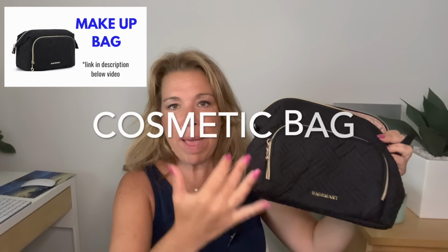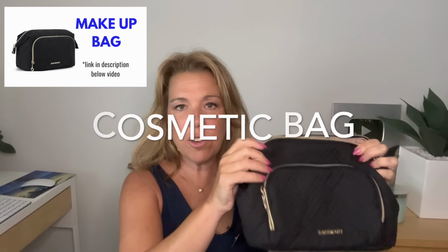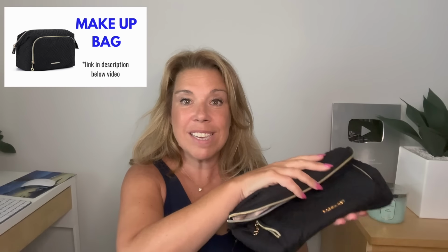Now, this is my makeup bag. You can see I really like this brand. I do find that they make good products. And this kind of folds up a little bit too if your makeup bag is not that full.